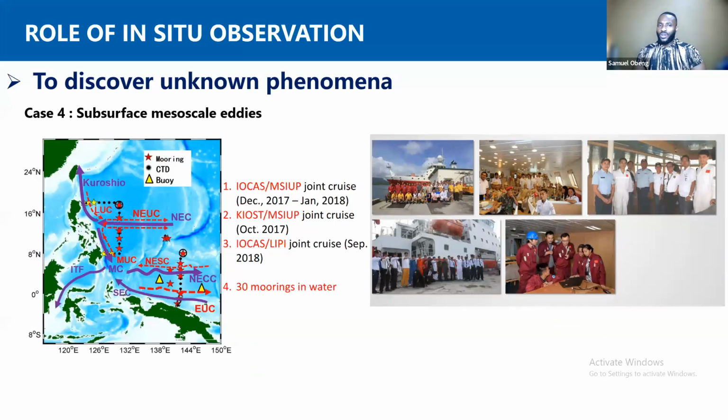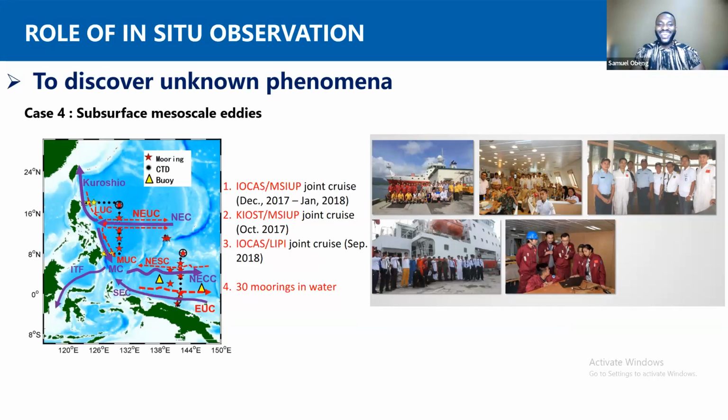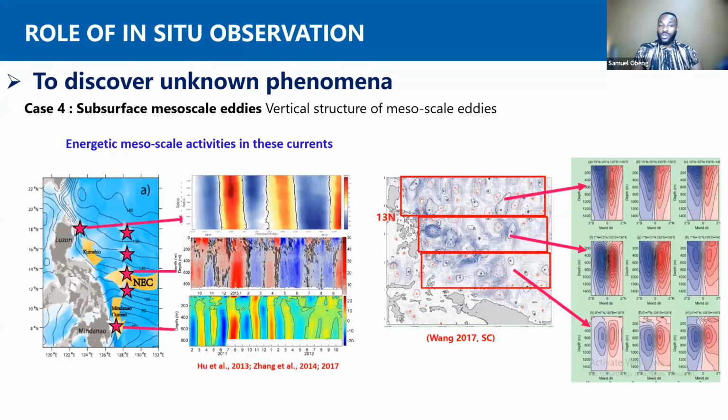So case 4 is that subsurface moorings help us to identify subsurface mesoscale eddies. So IOCAS and joint crews in January 2017 deployed 30 moorings in the ocean. So what happened was that they were able to discover energetic mesoscale activities in this current. In this current, they noticed mesoscale eddy activities in the Pacific.